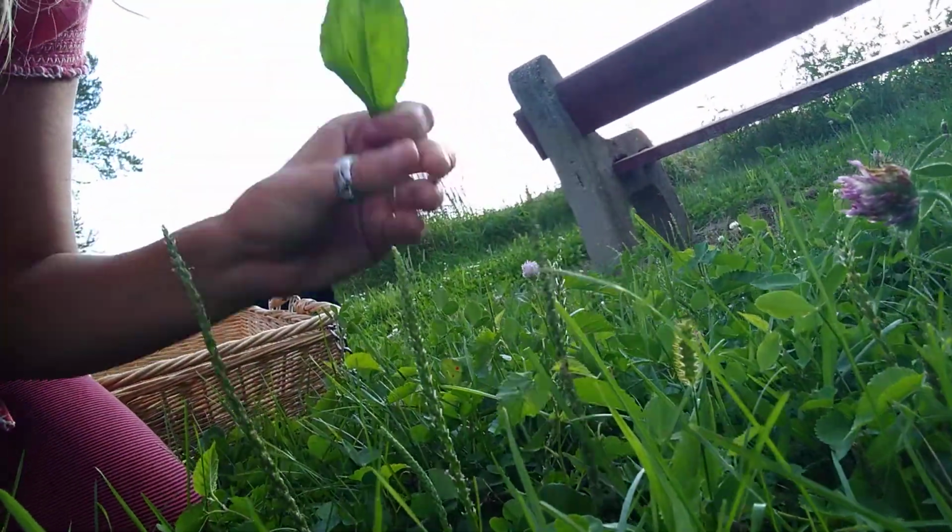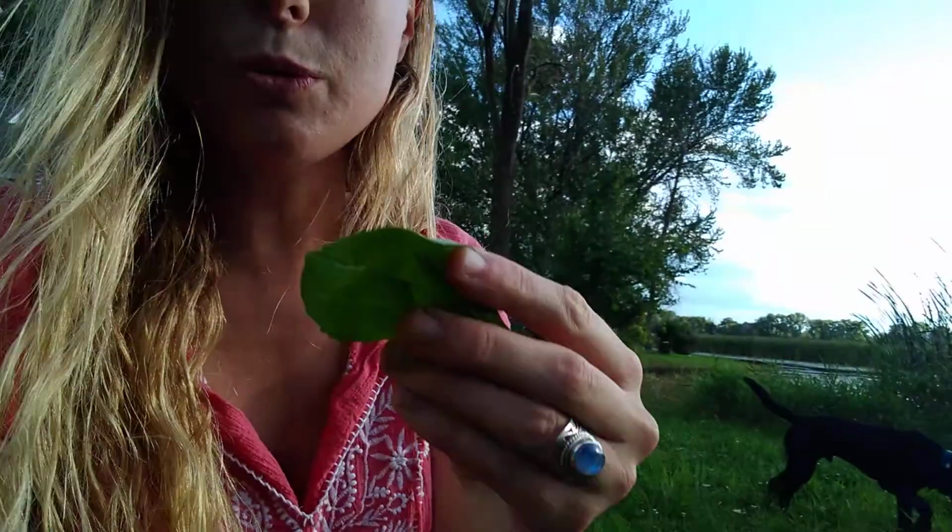All right, another one right here. Let's see if I can get this down nice and low. So we've got plantain, and it grows these real long seed stalks. Plantain is actually the main herb that I use in my herbal healing salve that is amazing for any kind of skin condition. So scars, acne, eczema, bites, burns, diaper rash, any kind of skin condition, it's really amazing for that. And it's also a good salad green. In the spring they tend to be a little bit better because they're not as bitter. They're pretty mild in the spring.